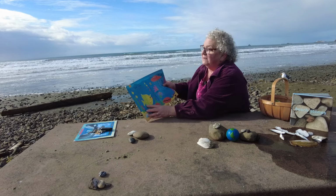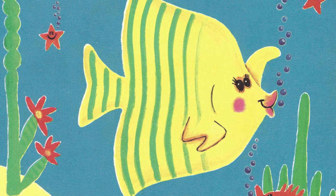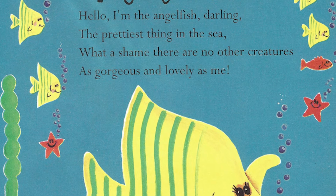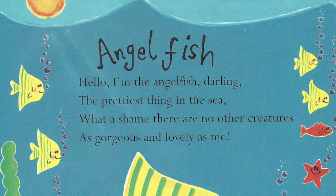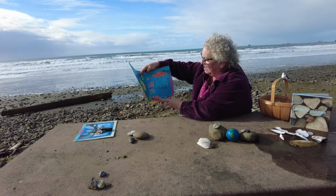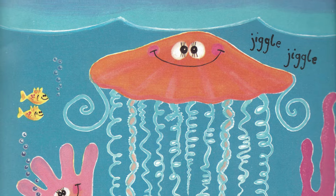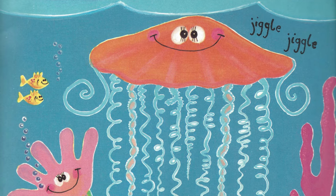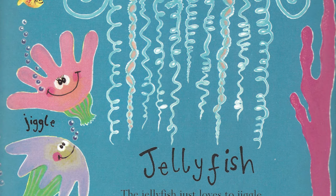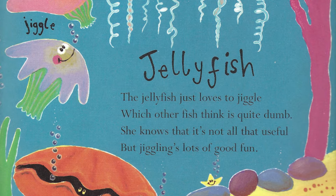Ooh, angelfish. Hello, I'm the angelfish, darling, the prettiest thing in the sea. What a shame there are no other creatures as gorgeous and lovely as me. Jellyfish. The jellyfish loves to jiggle. Can you jiggle? Which other fish think is quite dumb? That's not very nice, huh? She knows that it's not all that useful, but jiggling is lots of fun.